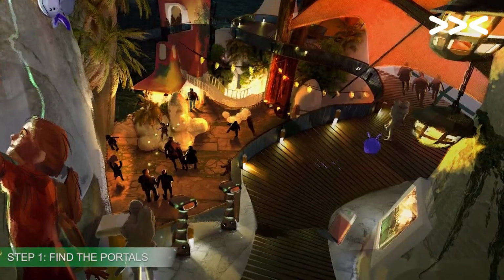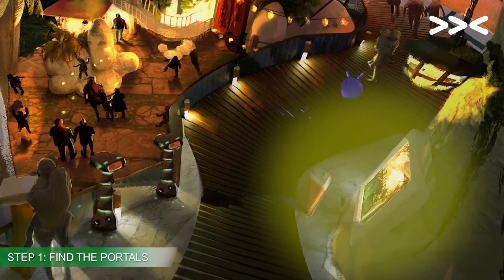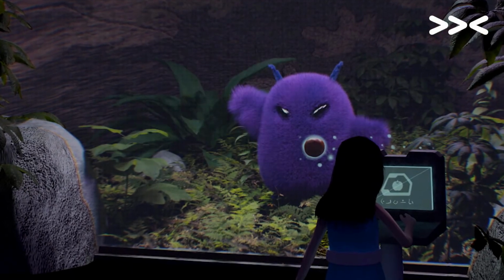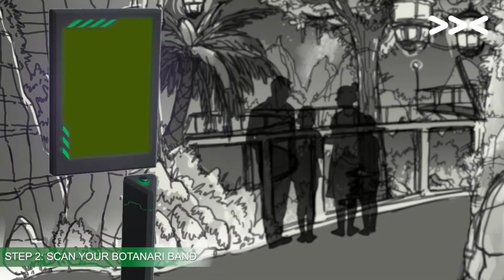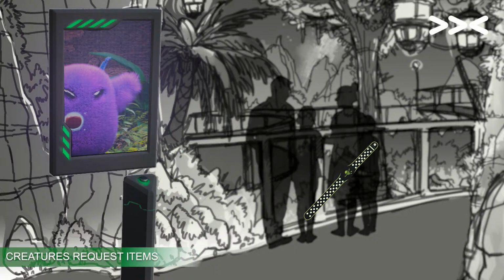In the main area, you are encouraged to explore the land and pay attention to the surroundings to find interaction points. The main activity is meeting the planet's creatures. Once you find an interaction screen, scan your smartband to reveal a hidden creature. Each creature will communicate with you and request an item in return.